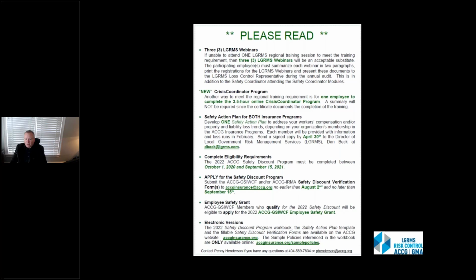Again, the next bullet point is complete eligibility requirements. For the 2022 safety discount program, it must be completed between October 1st, 2020 and September 15, 2021. The premise behind those dates is that it's not a week before the loss control rep comes to do a verification that you complete these things. It should be a continual process where you're driving safety and risk management throughout the year. You're doing the training, you're doing the inspections, and we're going to talk about all of those things.